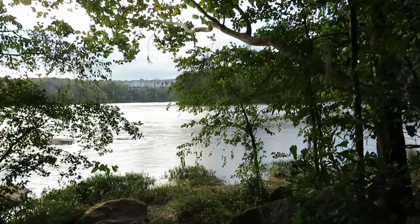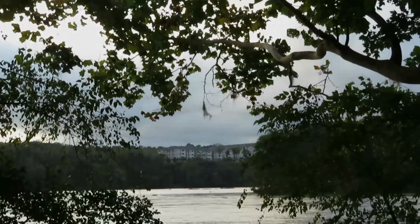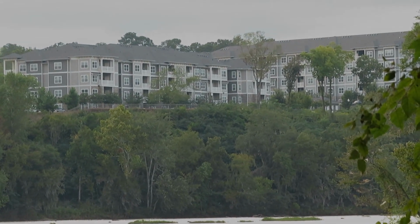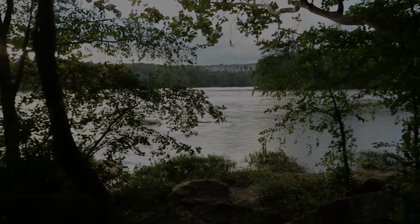Set of apartments over there. That's those apartments that's been built. I like these boulders.